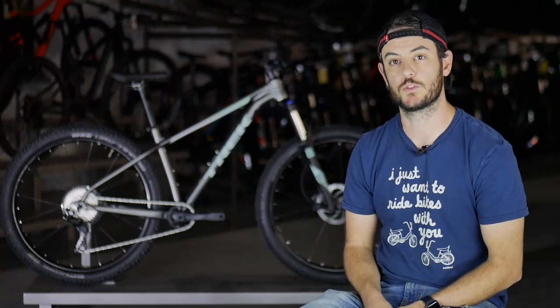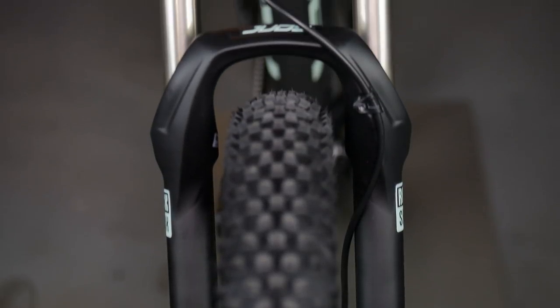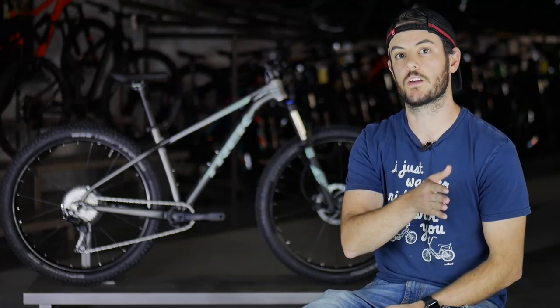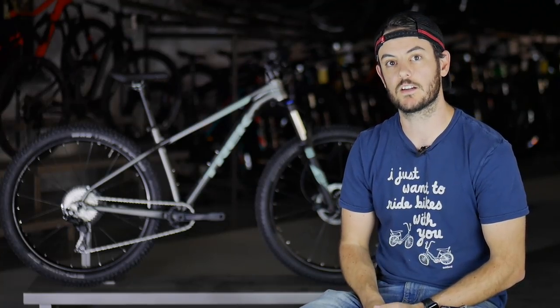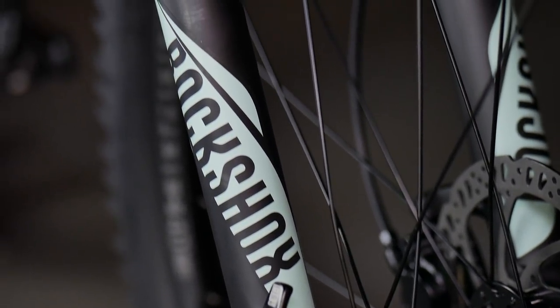RockShox has brought back the old Judy front fork and they've revamped it to be a bit of a mid-fat fork. So this particular one that comes on this bike has a coil spring on one side and an oil bath on the other. It would have been nice to see an air cartridge in there, but not on this model. This fork does have a rebound control and a turnkey lockout.